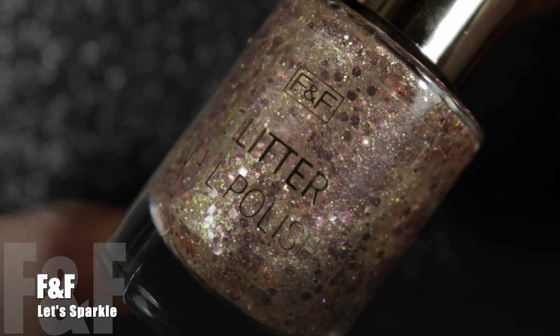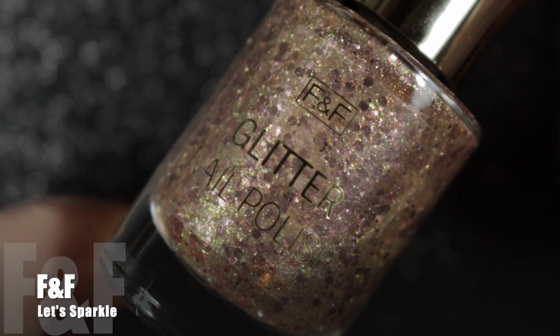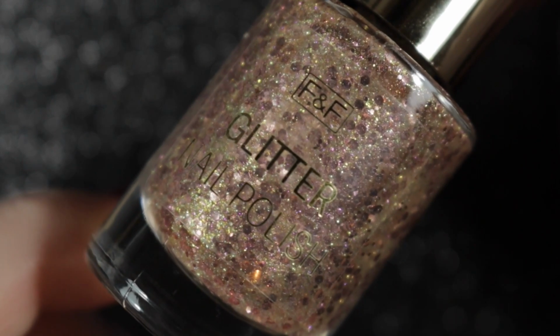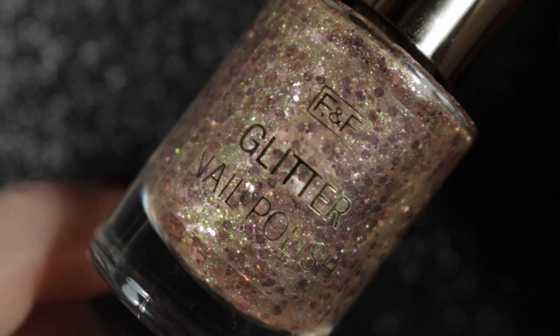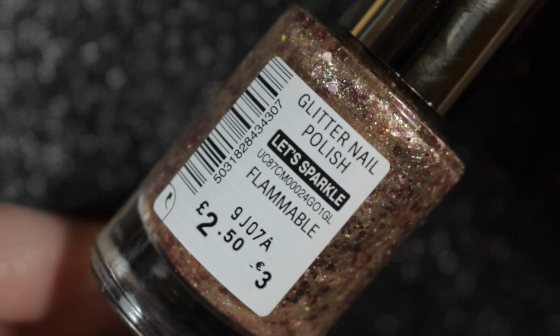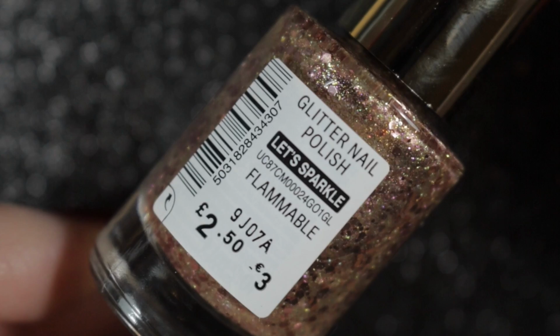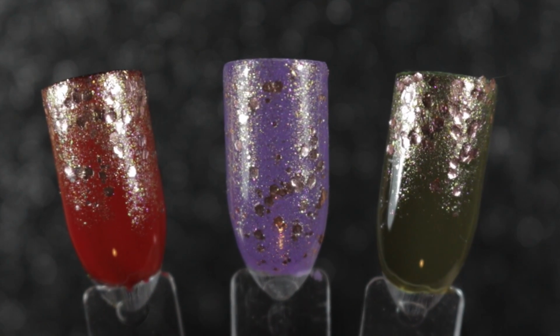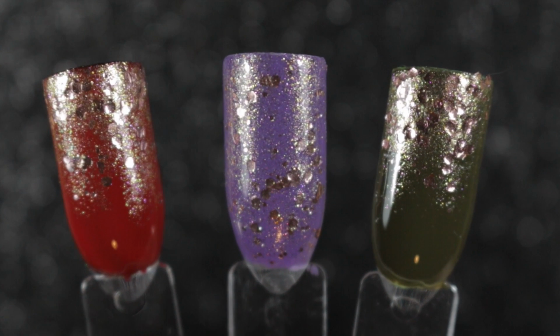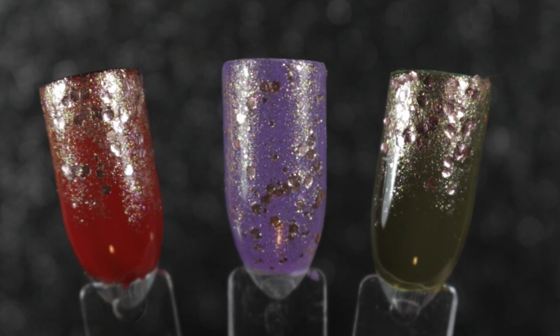She also sent me this glitter topper called Let's Sparkle by F&F, which is a Tesco's nail polish, and this has got some lovely rose pink glitters in it, which makes it really unusual and different from anything else I have. And whilst I haven't worn it yet, I did try it out on a few old swatch sticks. I think this is going to make a lovely Christmas glitter gradient.